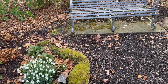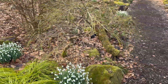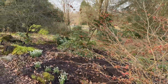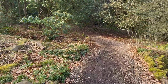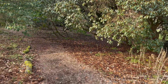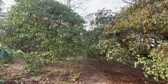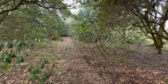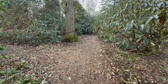Well, that's not narcissus. Again, that witch hazel. It's lovely. Again, the size of these rhododendrons, when they're in flower, it'll just be a fantastic colour palette.